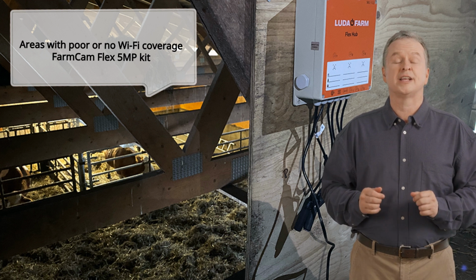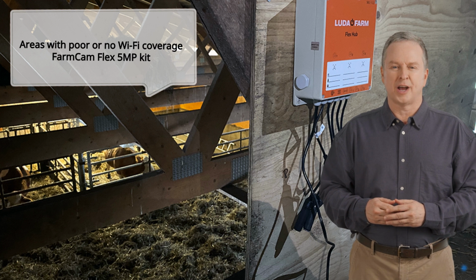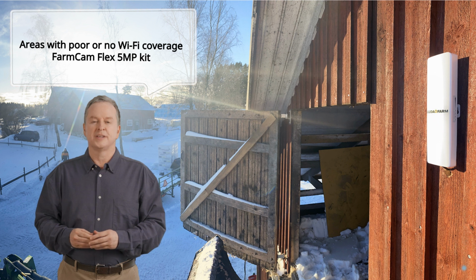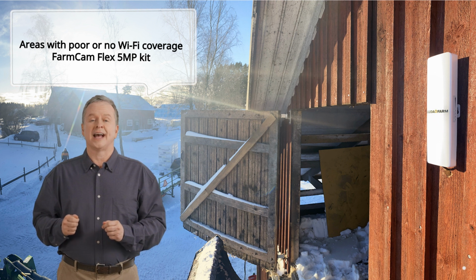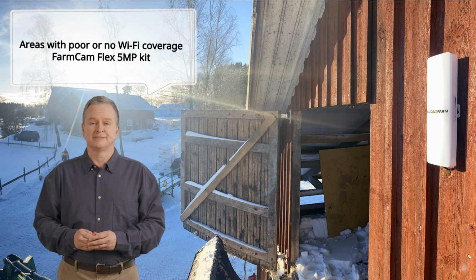The FarmCam Flex hub connects to a wall socket. It is built to withstand the environment in the barn and is IP44 rated. To facilitate optimal placement, the antenna can be placed on the facade with the option of an extension cable.